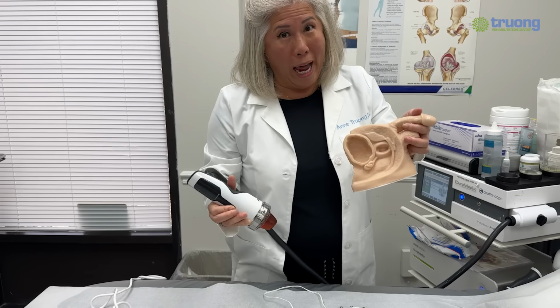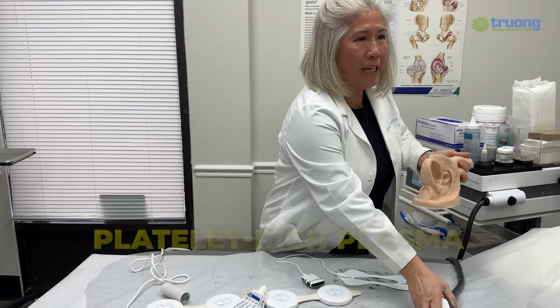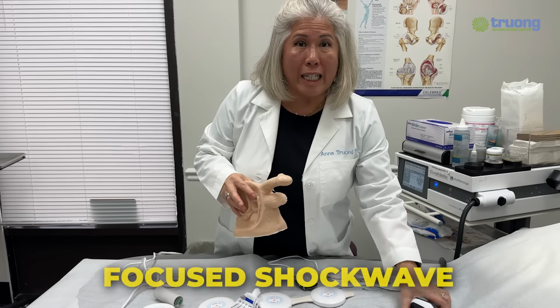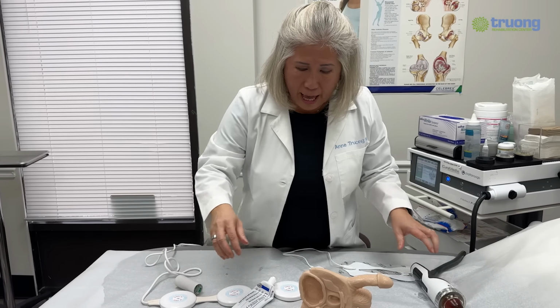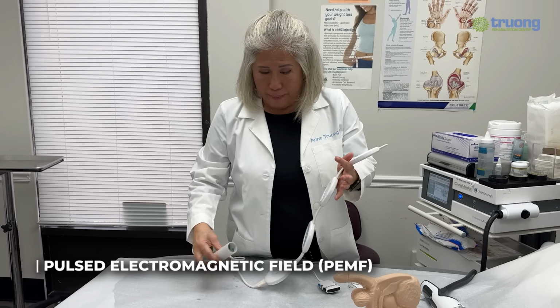So that's just one of the treatments. So we have the platelet-rich plasma, which is already injected. Then we do the Focus Shockwave or extracorporeal shockwave therapy, which is proven to help with ED. Then after that, we will then do the electromagnetic treatment.